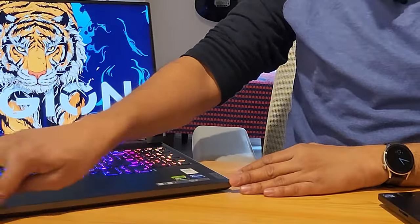Just a minor thing I want to mention. These edges, although tapered, can feel a little bit sharp. So when your wrists are resting here, after a while, it might start to feel a little bit uncomfortable, but not a big deal, to be honest.